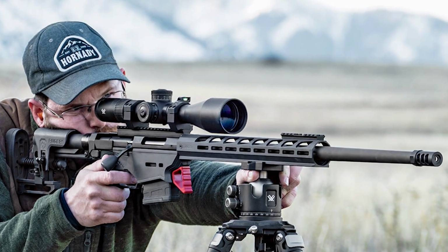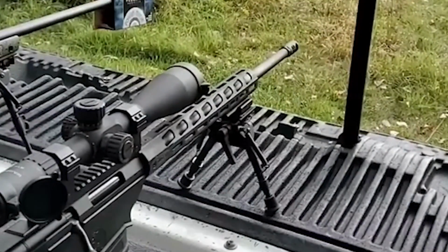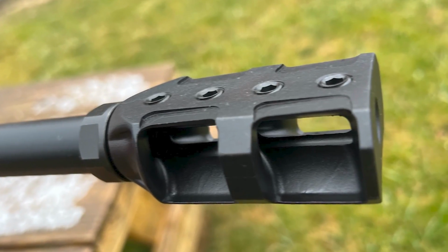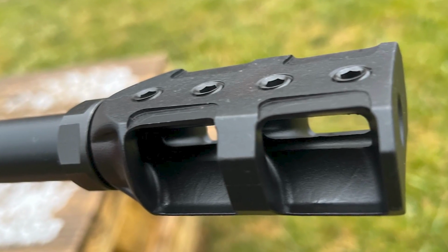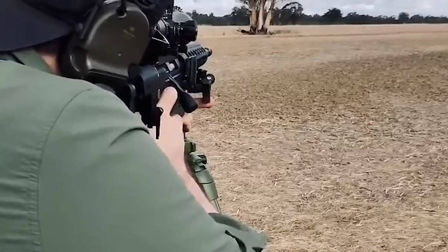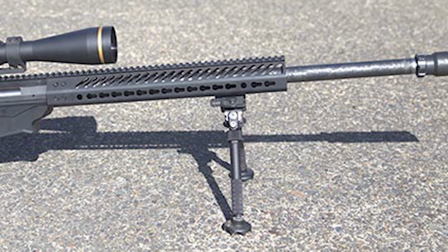The old M-LOK rail wasn't bad, but this is a leap forward. The muzzle brake? Reworked. They claim better recoil management, and while I haven't run it side by side with my APA Little Bastard yet, initial impressions are promising. That said, if you've already got a favorite brake or shoot suppressed, the threads are standard, so no stress. And if you're already into the RPR scene, good news. The new stock is being sold separately, so you don't have to drop $2,000 just to taste the new hotness.